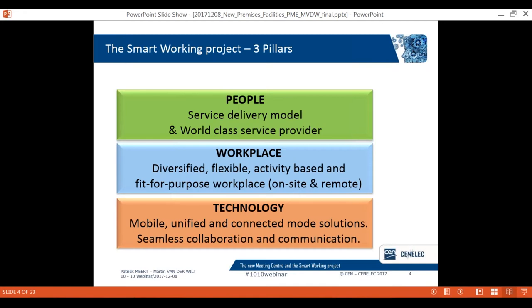During the CENELEC annual meeting of 2016, the General Assembly approved the smart working project, aiming at turning CCMC into a world-class service provider, ensuring customer focus orientation, and driving greater efficiency and effectiveness in achieving outcomes through a combination of flexibility, autonomy, and collaboration, in parallel with optimizing tools and working environment for employees.